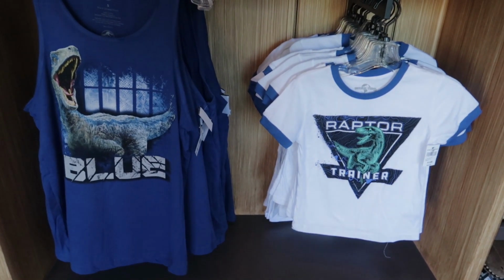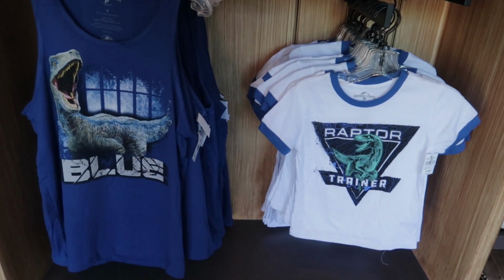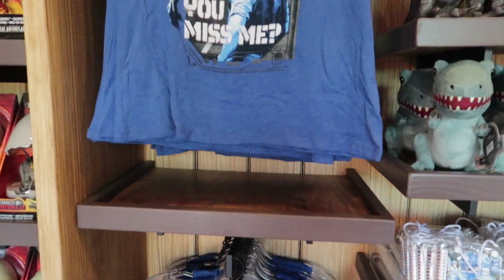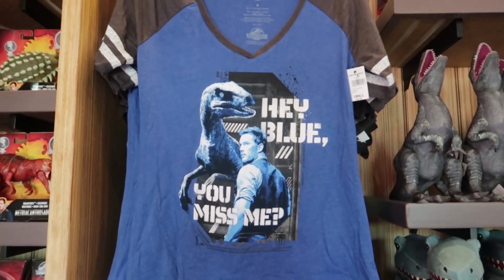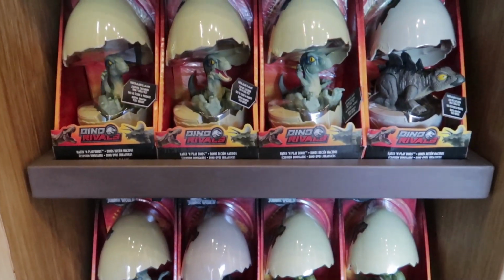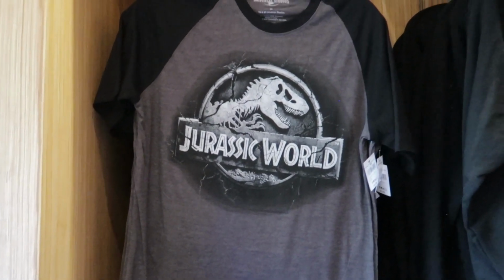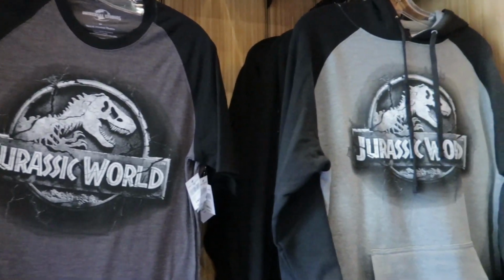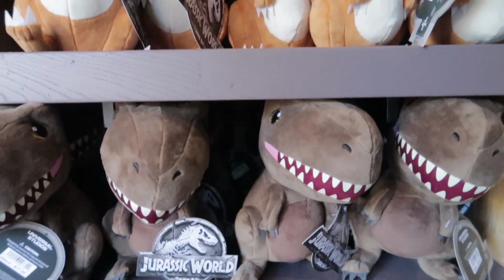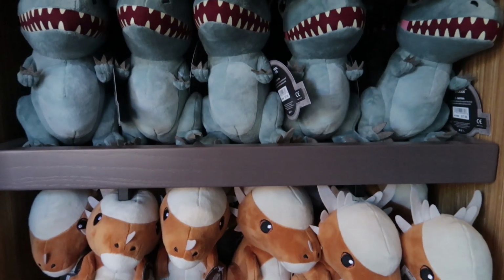Over in this corner, we have some stuff dedicated to Jurassic World now. We have a kids t-shirt for $25, a tank top for $28, and a ladies cut featuring Owen for $35. $30 will get you various dinosaurs being hatched out of dino eggs. A Jurassic World baseball t-shirt, $28, and a Jurassic World hoodie, $55. We have 3 varieties of plush dinos, very cute, for $17.